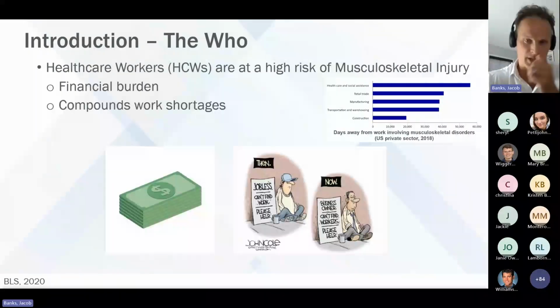And this is a lot more than just a number or a rank. The financial and societal burden of these musculoskeletal disorders on the healthcare profession tends to be even more compounded than other job sectors because of their essential contribution to all of our well-being and the general difficulty in filling these positions.